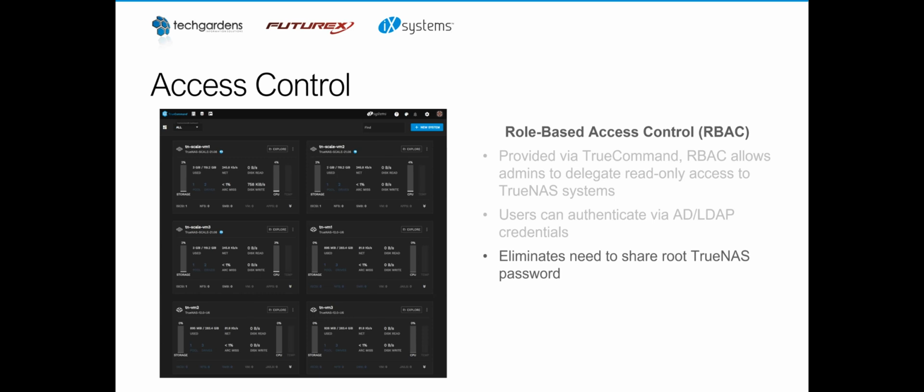Whereas certain junior admins might get a read-only interface where they can just monitor for serious events on the system, and they can't potentially get in there and accidentally delete data or do something that they otherwise shouldn't do.